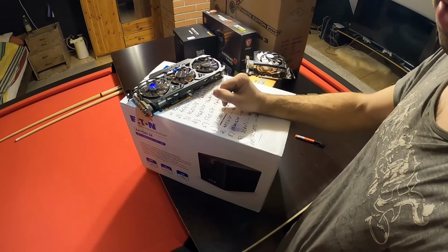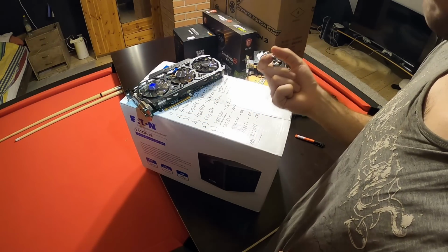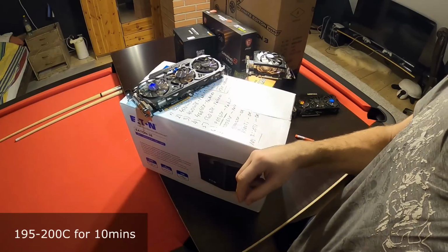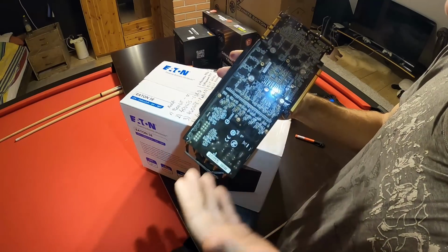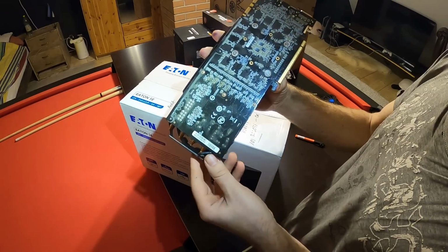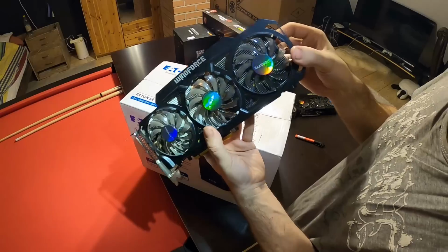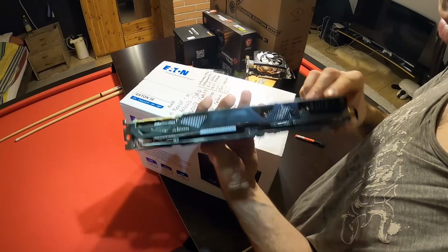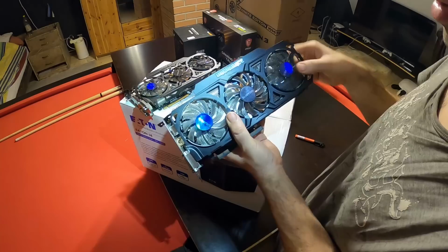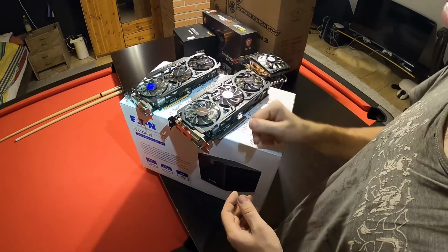Just throw it in an oven. If I recall, it was 210 or 220 degrees Celsius for 10 minutes. Now that's not enough to melt the solder on the board, but it may be enough to fill those tiny cracks, if there are any. And actually, I did just do that with this graphics card. Can't remember what I did to this one. And also this graphics card. So I've cooked these two actually several times.